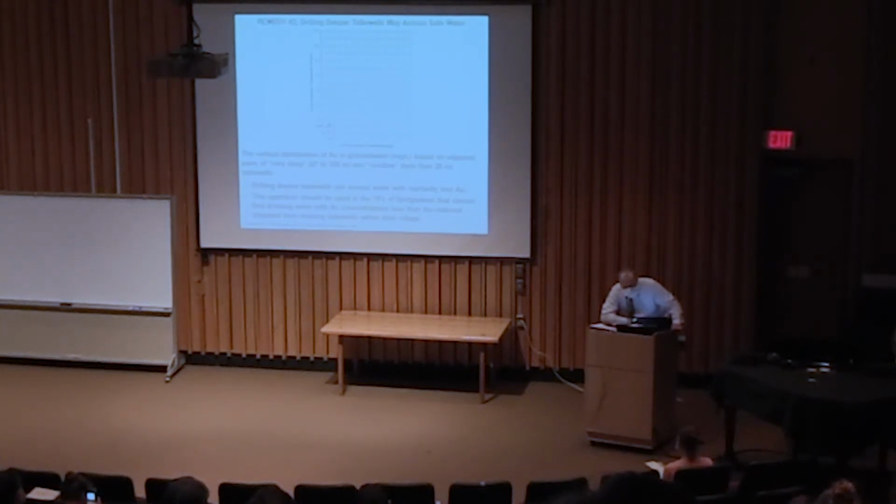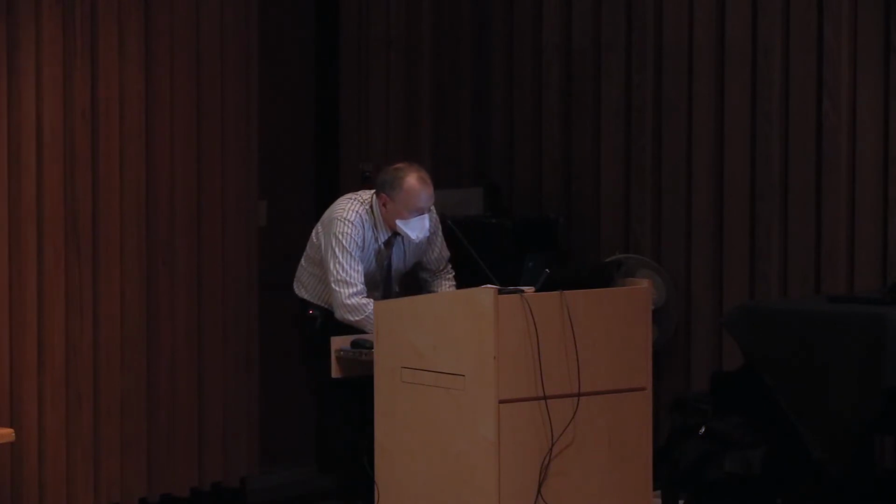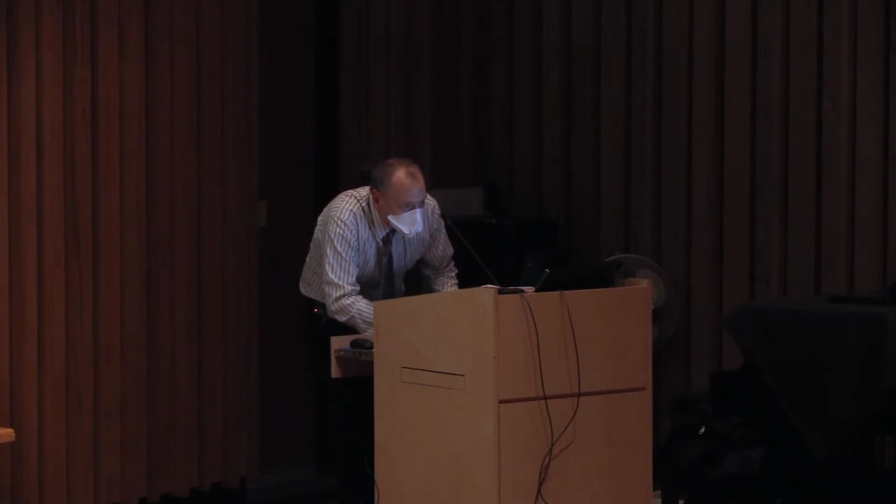Let me explain this graph. Everywhere we found a very deep well next to a shallow well, we sampled both wells. So let me draw the profile. That's the ground surface. Here's a shallow well, and that's the data on the y-axis. And there's the adjacent deep well.